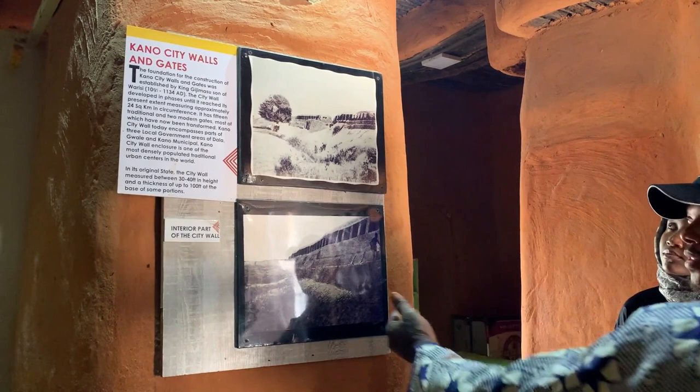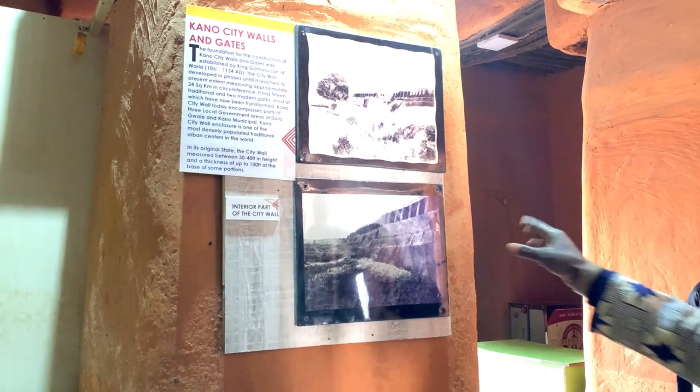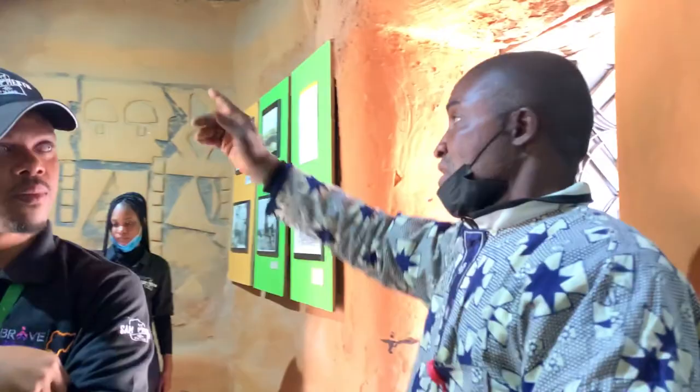When you are inside Kano, you cannot go outside except you come out through the gates. You see? And look at the inside of the city walls. The security people normally came to stay by the side and spy on whether there were any enemies coming in. So this is the interior part of the city walls. Come and see the outside of the city walls.